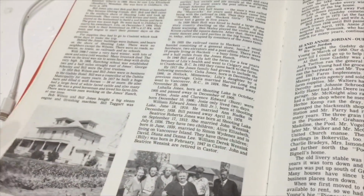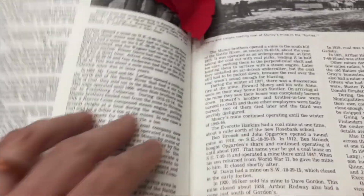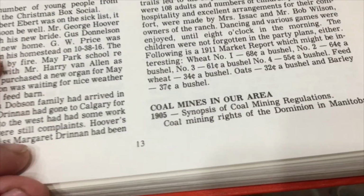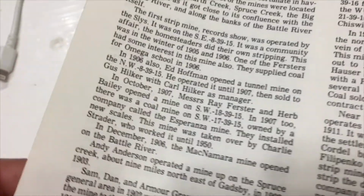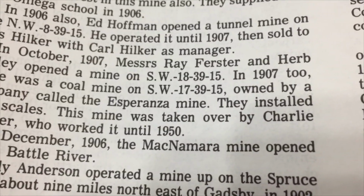But in the front part, it's a lot more general history, like do you remember what that was, or where was this, and things like that. And so reading through this book, in the area from where we're abouts, looking up coal mines in our area, the neat thing about Alberta is it's broken into sections that you can easily see out. So you'll notice a lot of these are like Southwest 1839-15 and what have you. And you can find those on a map, and it's pretty cool.